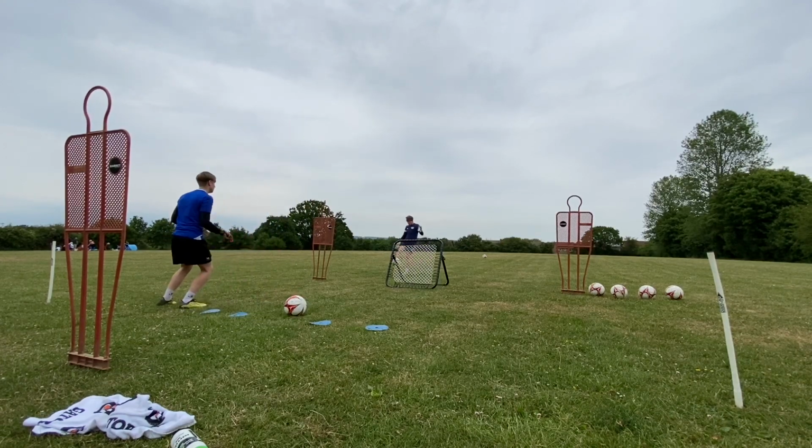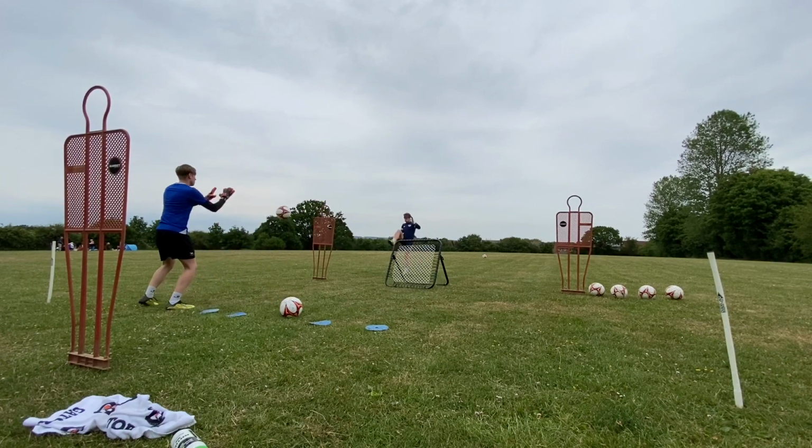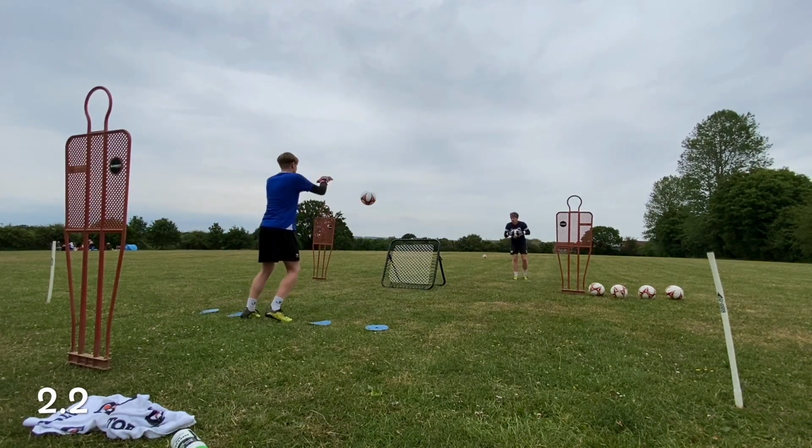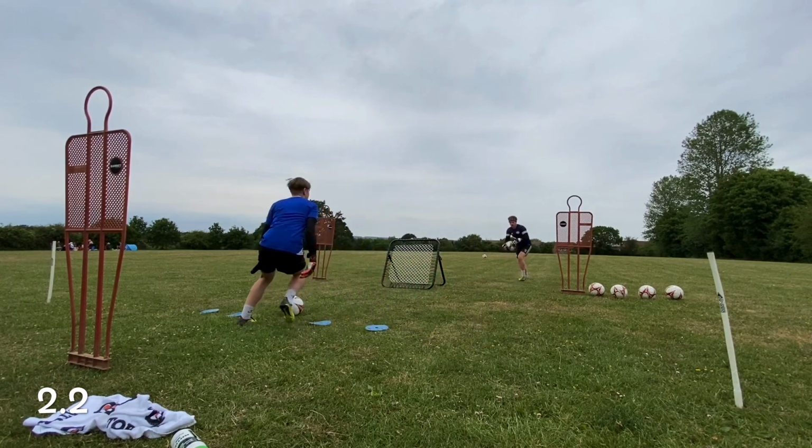So I hope you can see here, Henry's got this down to quite a good level. Solid handling, good footwork, and he's done really well in this session, given that he's also had time out. Hopefully this can be evident from what you can see.